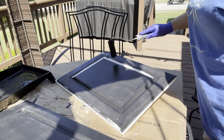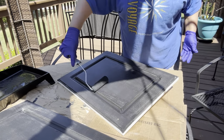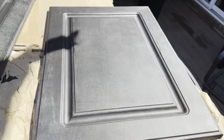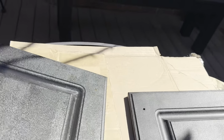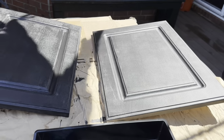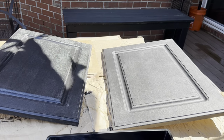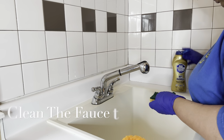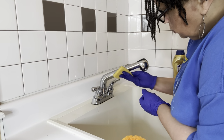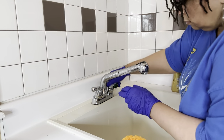What I decided to do is to go ahead and add the first coat of paint, let that dry, and then I will come back to it. I'm going to go back into the laundry room, and I am going to start on spray painting my faucet. I thought that would be another cost-effective way to give that an update without moving any of the plumbing, because I must tell you that plumbing was in there pretty good, and I didn't want to disturb it and then have some more issues on my hands that I truly don't need.